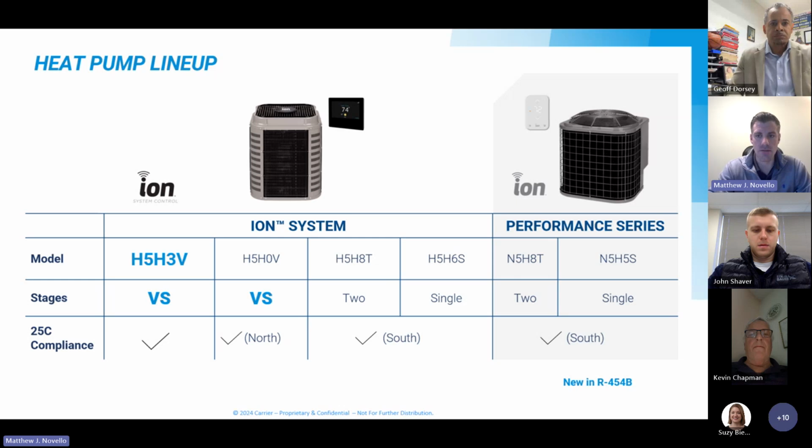Looking at the lineup for selling in the home, in the Performance series, we have a single stage option and we have a 2-stage 18 SEER option. Those will pair well with the Ion Gray. And in the Ion series, we have a single stage option, we have a 2-stage option, and again, 2 different variable speed inverter options. Those will pair well with the Ion Black.